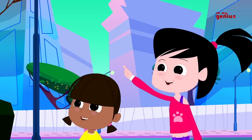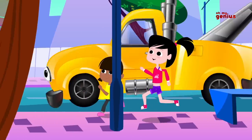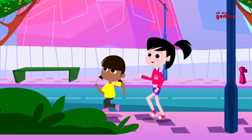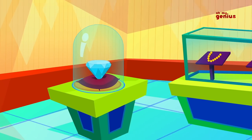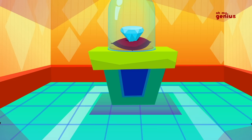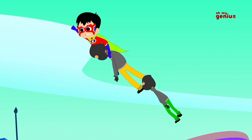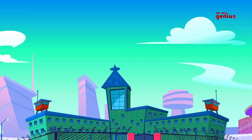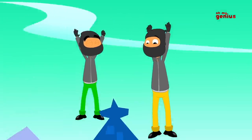Isn't Mr. Super Duper Man amazing? Have you ever seen a superhero flying through the sky? Racing where he's needed, diligently fighting all the crime. Have you ever seen a superhero flying through the sky? Racing where he's needed, diligently fighting all the crime.